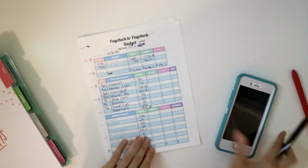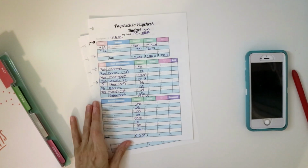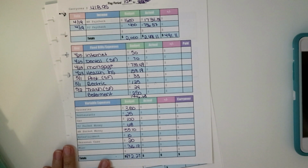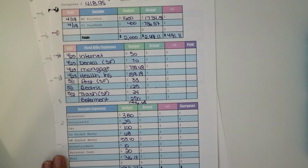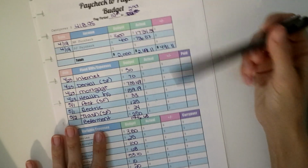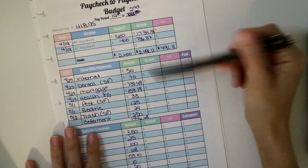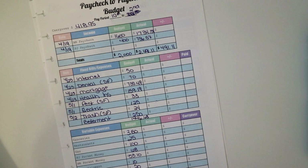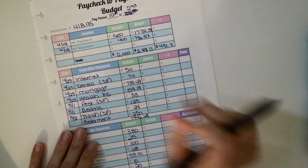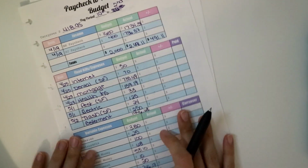Alright, so first I'm going to go through our fixed expenses. Most of them, if not all, are the same. Sorry, that got really blurry. Alright, so I did put how much we actually made on the 19th, so that's $491.11 more than what I had budgeted for, because I got paid more than I expected.